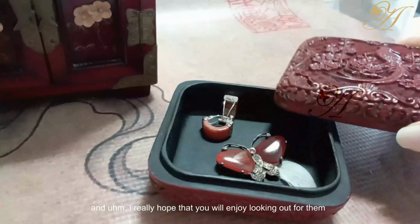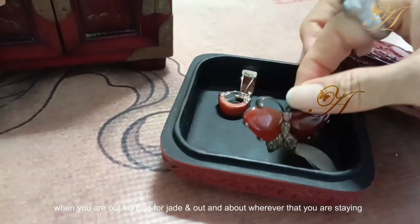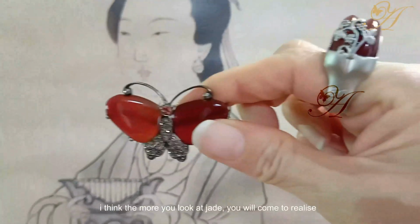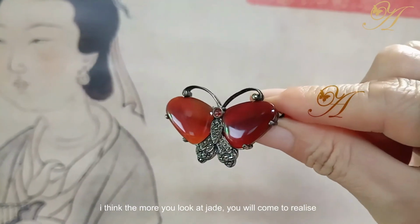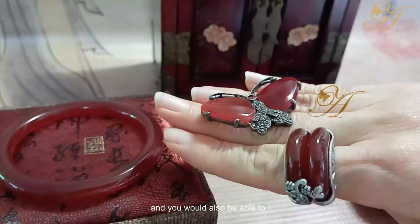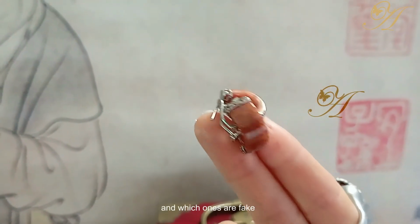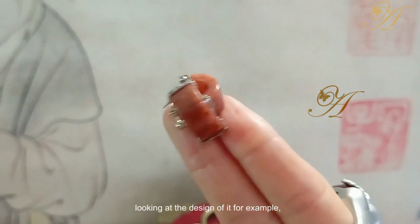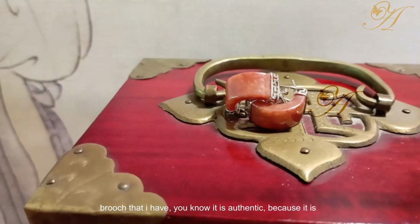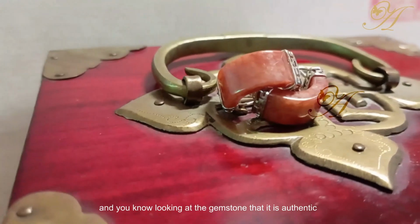I really hope that you will enjoy looking out for them when you're out hunting for jade, or out and about wherever you are staying. I think the more you look at jade, the more you will come to realize and appreciate it, and you would also be able to differentiate which ones are of good quality and which ones are fake. Looking at the design of it, for example, like the pair of earrings that I have or the brooch that I have, you know it is authentic because the aesthetics is from that time period, and looking at the gemstone, you know that it is authentic.